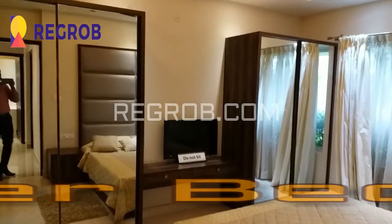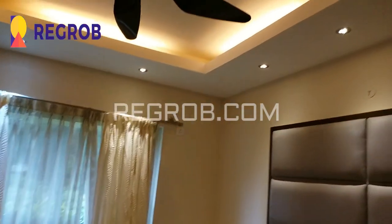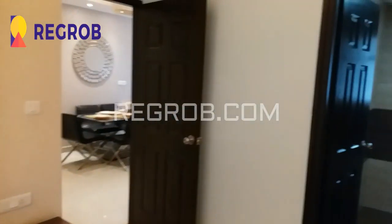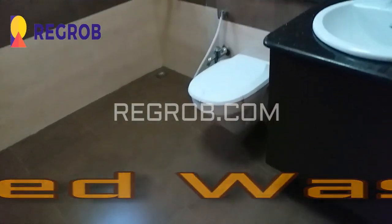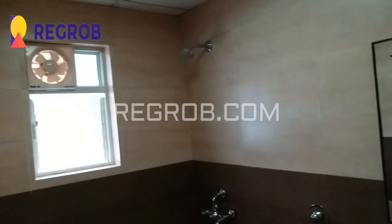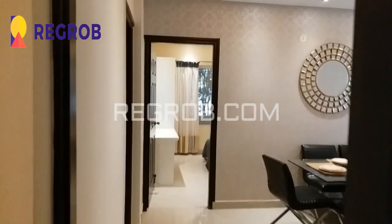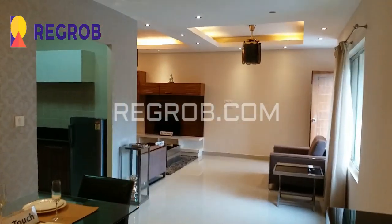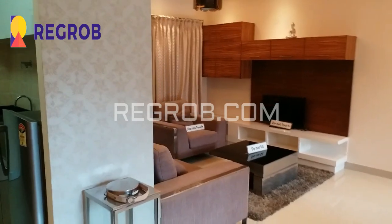Now this is the master bedroom of this flat. Over there you can see the wardrobe section. And this is an attached washroom with this master bedroom. So friends, we have given you the interior view of a 3 BHK sample flat.